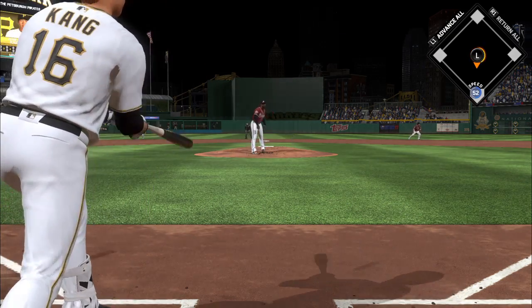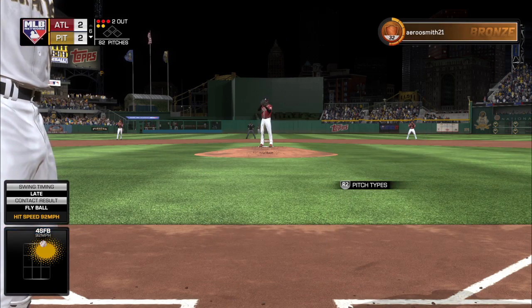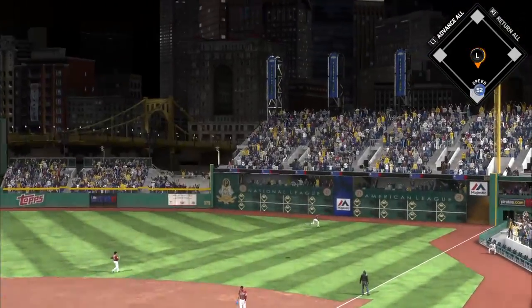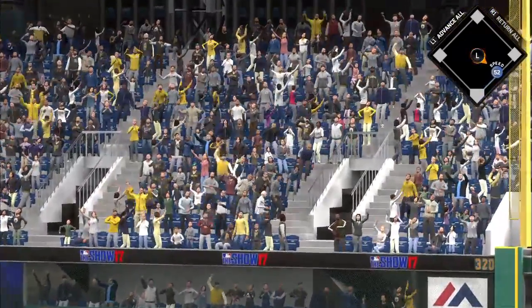Here it comes. Now here's one hit in the air to the right side, but this is back into the seats, a foul ball. Now here's a ball hit in the air to straightaway right field. This ball's got plenty of carry to it, and it is out of here.